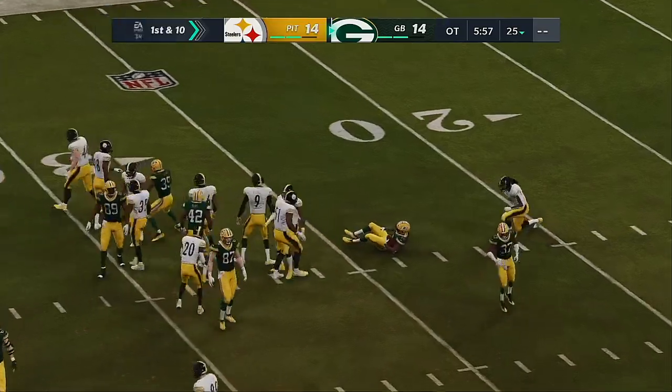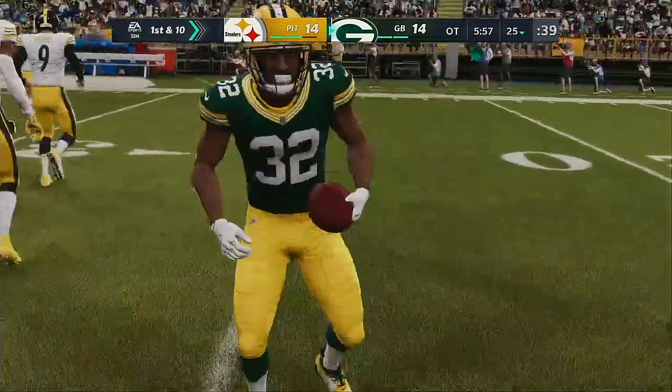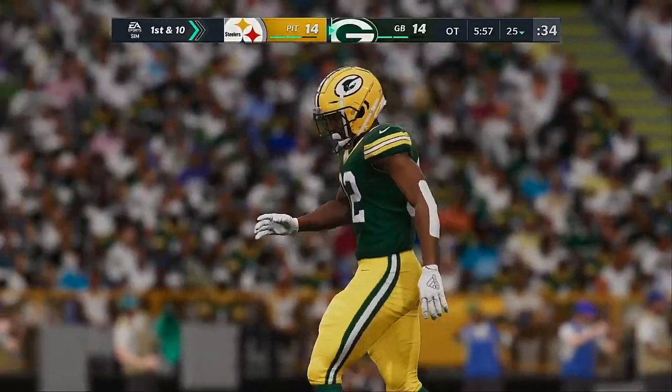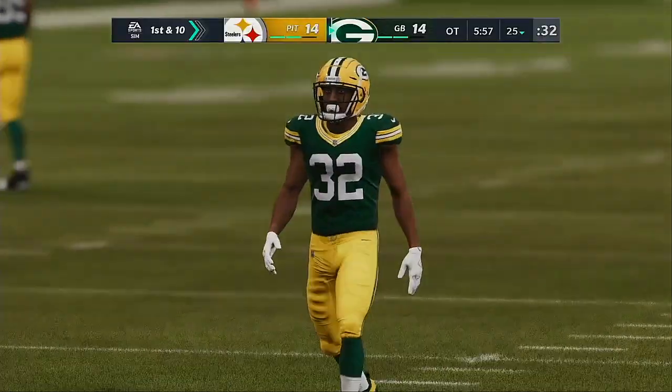And able to get this out to the 25. The Green Bay offense now about ready to take possession here. They control their own destiny here. They have the football in overtime. Obviously, a touchdown would win it.